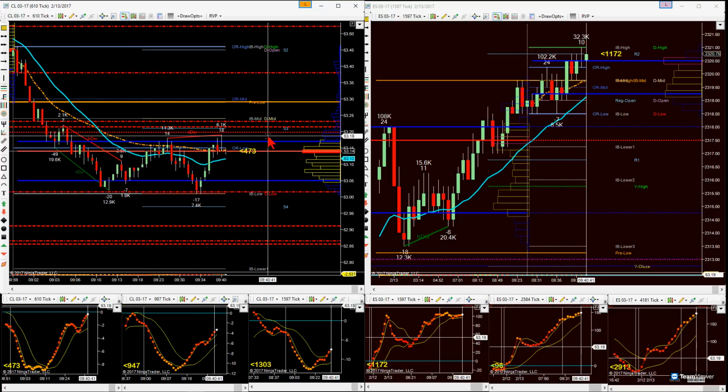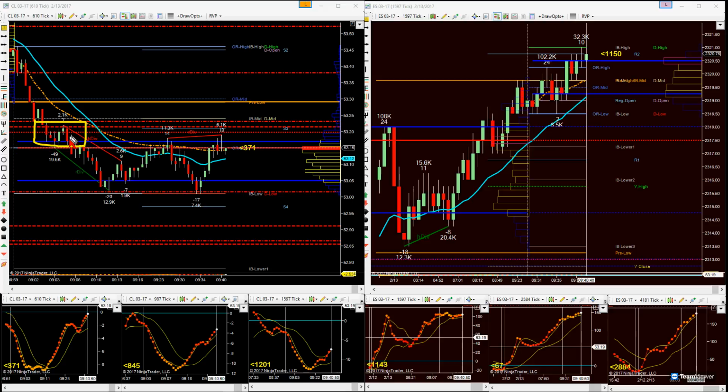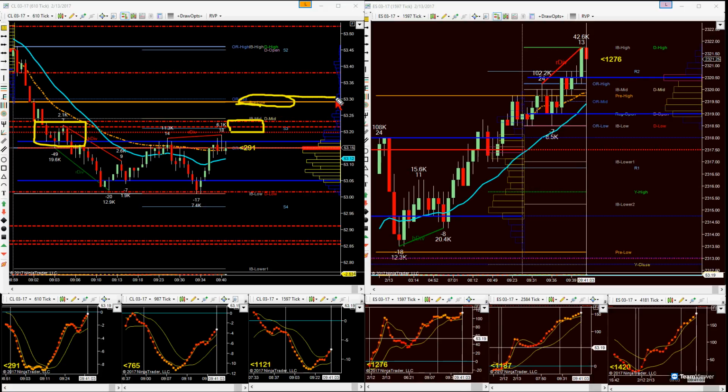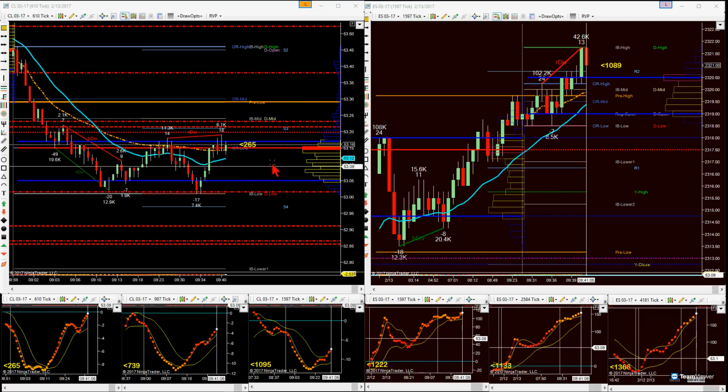I had an order earlier to try to get short 53.19, and the reason for it was we consolidated here, and kind of middle of that consolidation was 53.19. So I was looking to try to get short 53.19, which is also ahead of these three levels here, and I would have scaled my entry all the way up to the overnight low, and my protective stop would have been above the overnight low. So I was stalking that trade before.